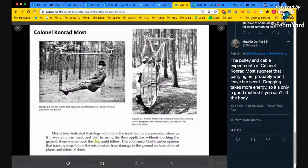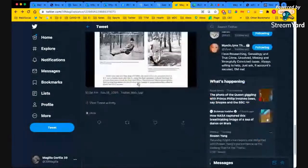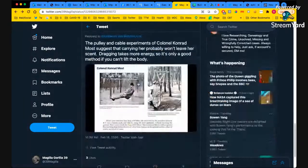The other thing is he built this wheel thing, which was interesting. If he connected the track with the wheel thing, which is only going to leave a vegetative scent, the dogs could follow it. So it showed that the tracking dogs were always following a mix of odors from damaged vegetation on the ground and primarily from scent left by the lower legs and shoes without contact to the ground. So this idea that you're shedding skin from your entire body and leaving scent is not supported by this older research.